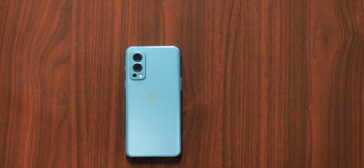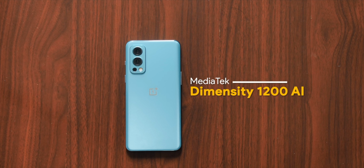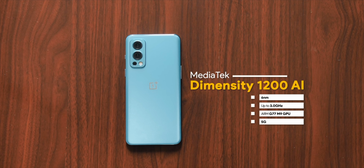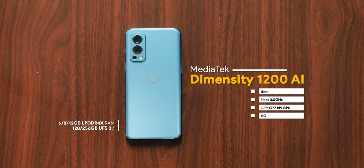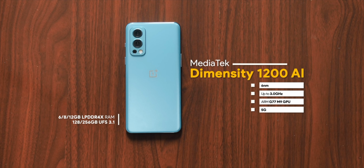the new chipset and the new main camera. First up, the chipset. So the OnePlus Nord 2 uses MediaTek's Dimensity 1200 flagship chipset, which is a 6nm chipset with 5G. There's also up to 12GB RAM and up to 256GB non-expandable storage. So the Dimensity 1200 is the highlight, and I think it's an excellent addition.